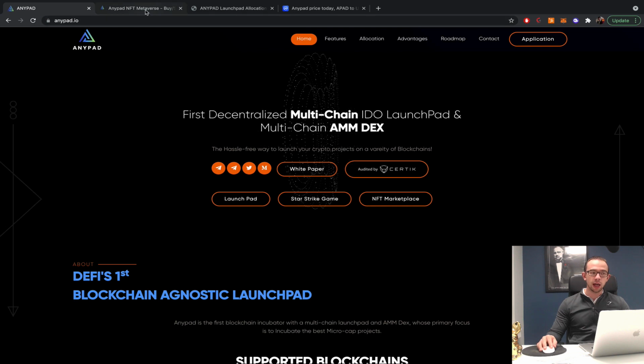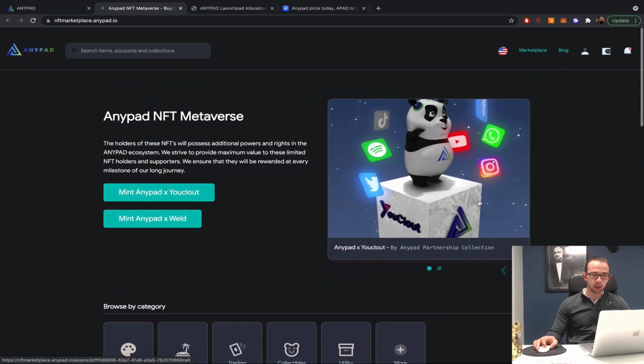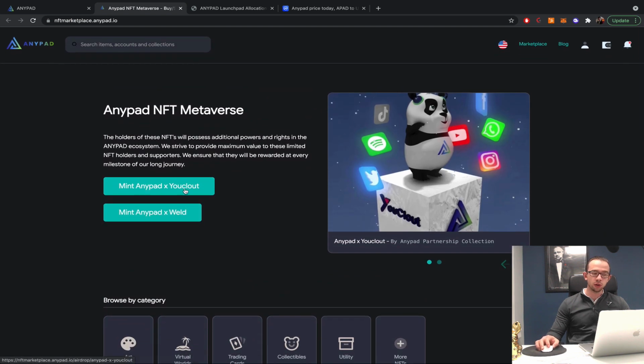Let's have a look at the NFT platform because it's quite new. You know, there's not that much to see yet, but there were uCloud and Wealth NFTs, which I think I can show you.